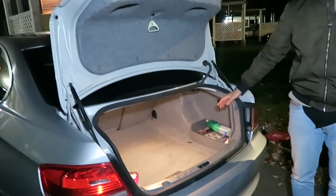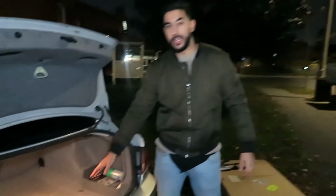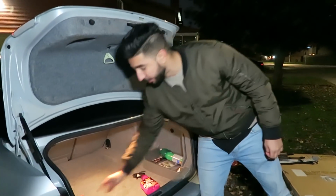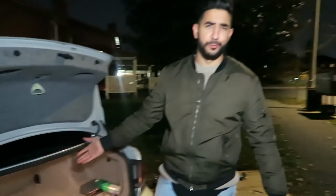Wait, cut. So now that your trunk is actually clean, this is what it should look like. Pretty much nothing in the trunk. Too clean is kind of suspicious, so leave a random empty bottle, some shoes, some soccer shoes to add a little funk, and then you should be good to go. So let's go to life hack number two.